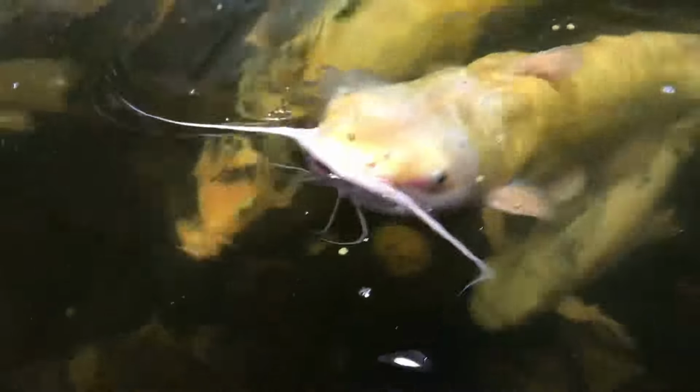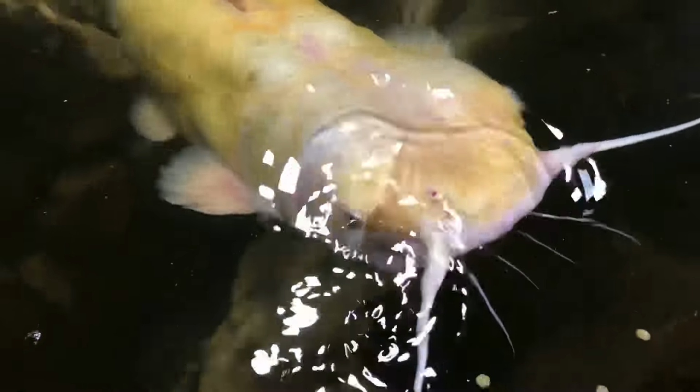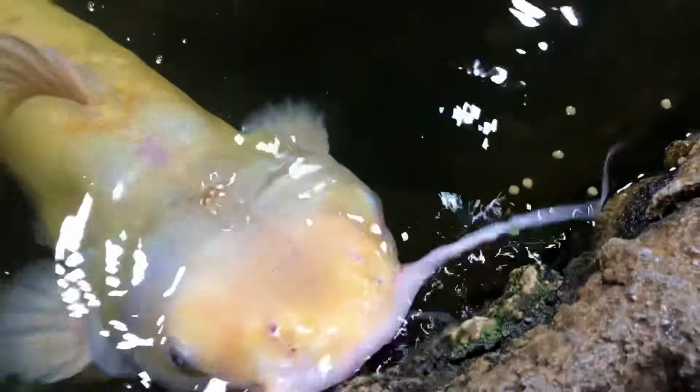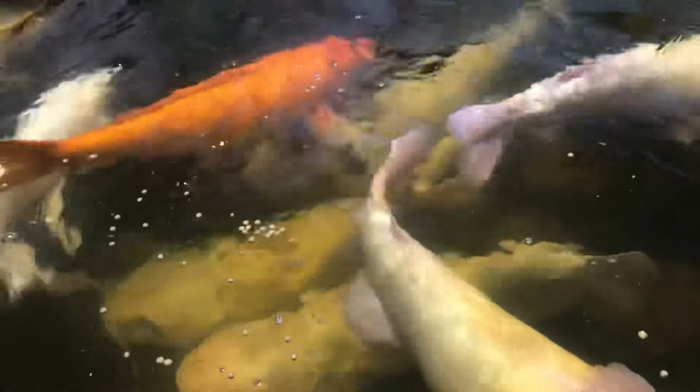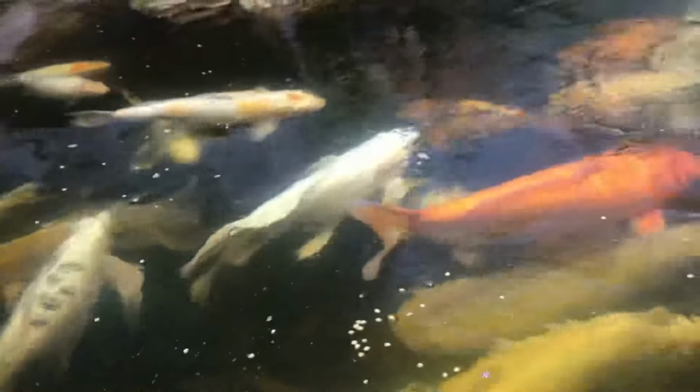God, look at this dude. This dude is massive. He's actually sucking in all this koi food that's up here. I think this is an albino channel catfish. Well, actually, there's quite a bit of them in here. Oh wow, there's more channel catfish in here than there are koi. You can see the koi. Oh, look at that beautiful butterfly koi, that all white. Platinum butterfly koi. Look at this dude.